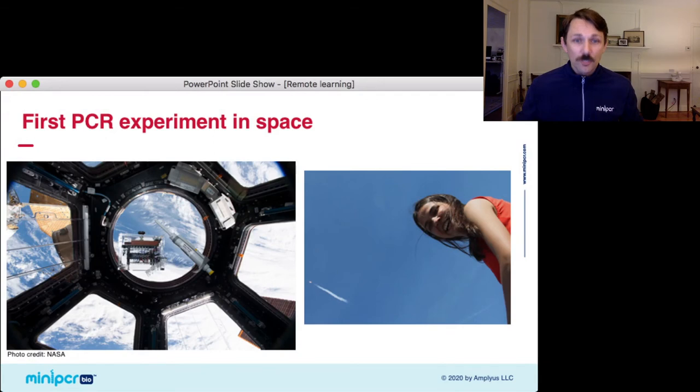I mentioned our thermal cyclers on the International Space Station. That's it there, floating in the cupola of the ISS with a pipette and some tubes. So we're really proud that not only is the miniPCR thermal cycler on the ISS, but also that the first PCR experiment ever done in space was designed by Anna Sofia Bogorayev, a 16-year-old girl from New York, shown here on the right. In this picture, you can see Anna at the launch of the rocket that took her experiment to the ISS.